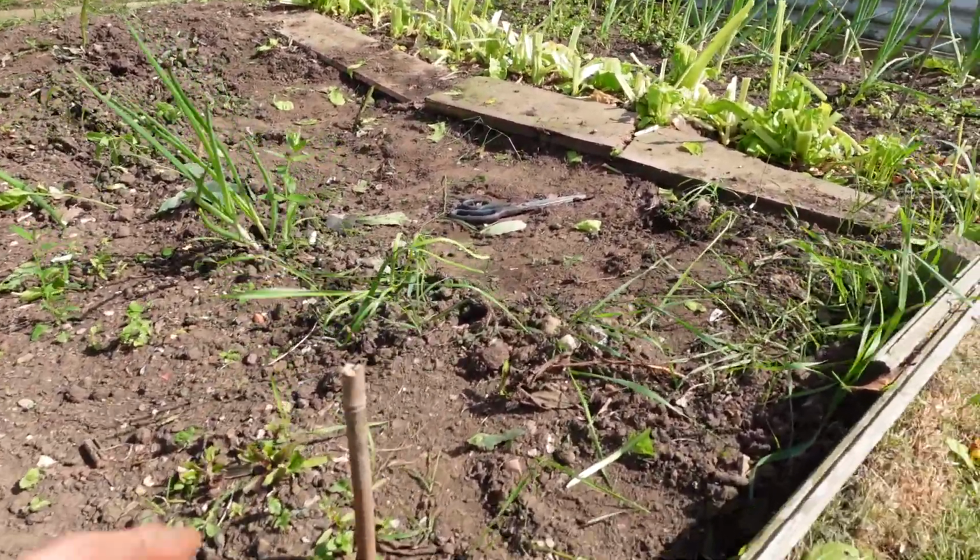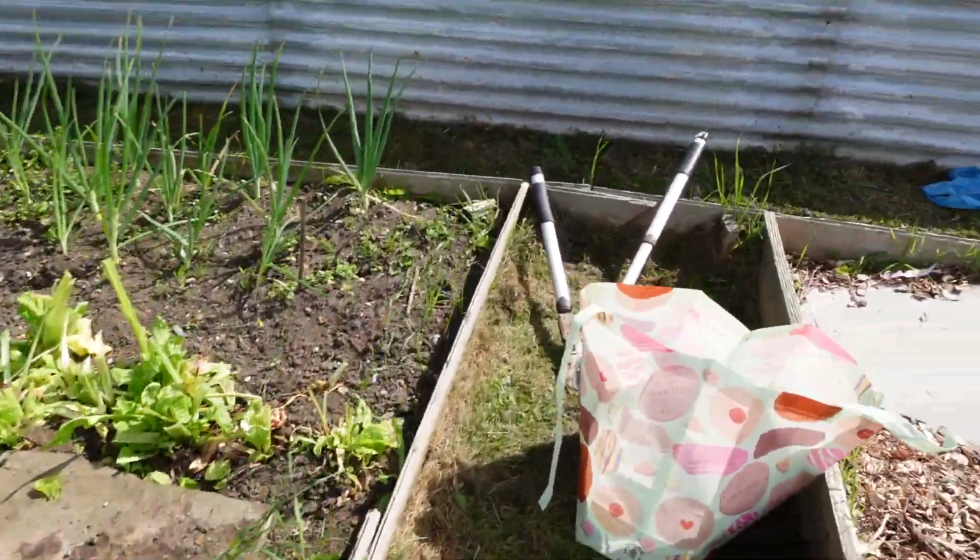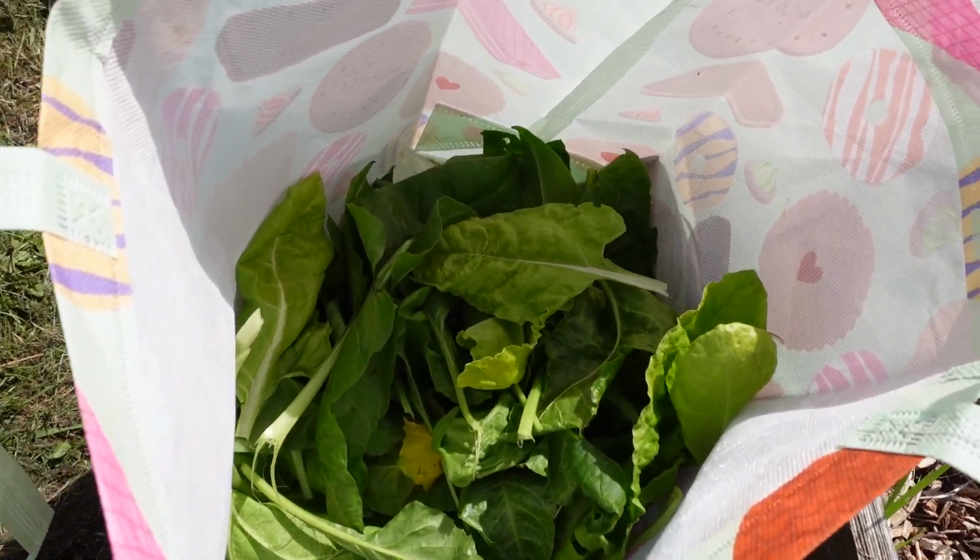I haven't weeded this bit yet. There's a few bits of grass and stuff, but those big green plants have suppressed the weeds nicely. So we've got a bag of edibles.